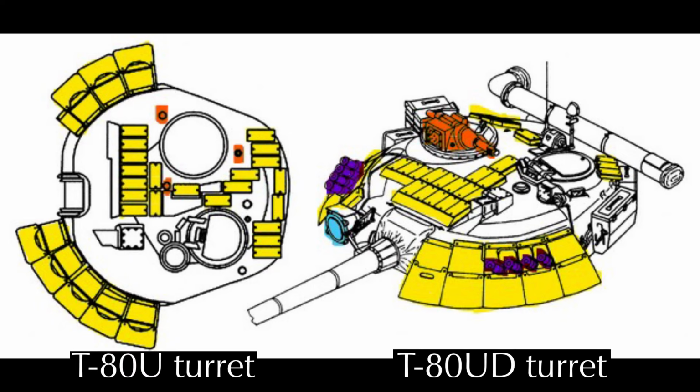Also, the T-80UD has a slightly different rooftop explosive reactive armor layout and a different fitting for the commander's anti-aircraft machine gun, akin to that of the M1A1, where you can operate the machine gun from inside the tank, which is good, but they're just building different vehicles to be different, and they don't provide actual benefits.